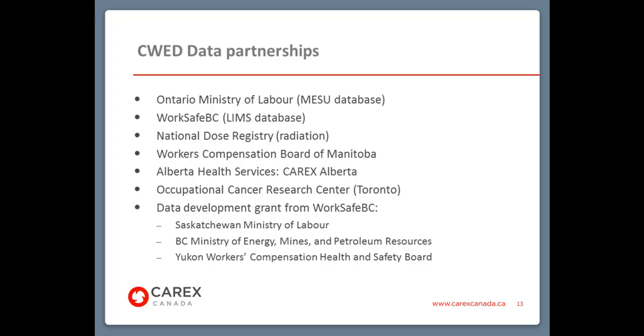Monitoring data in the CWED mostly comes from British Columbia and Ontario. We also have exposure data from BC mines in the Yukon and Saskatchewan. A number of other data partnerships are in various stages of completion and development. We are currently converting archived data from Manitoba into a digital format that will be added to the database.